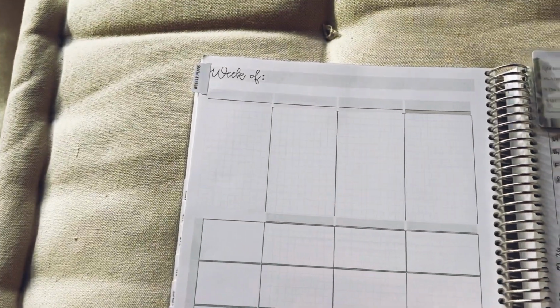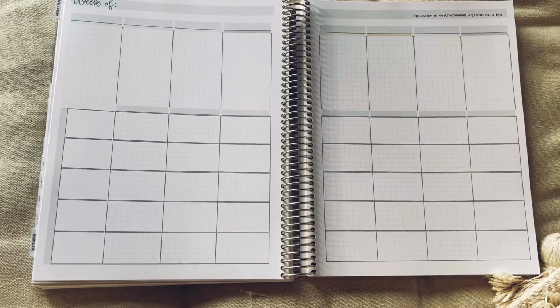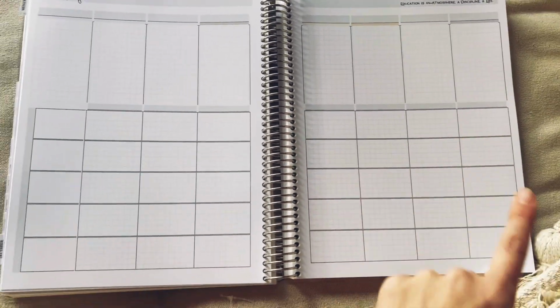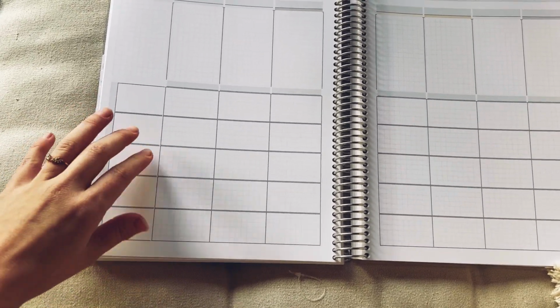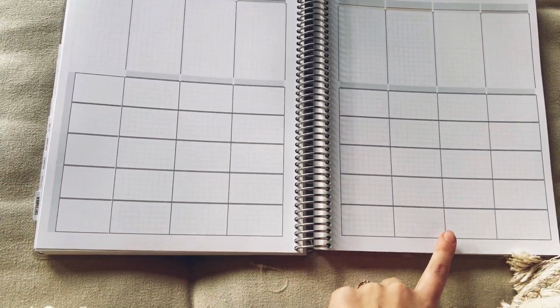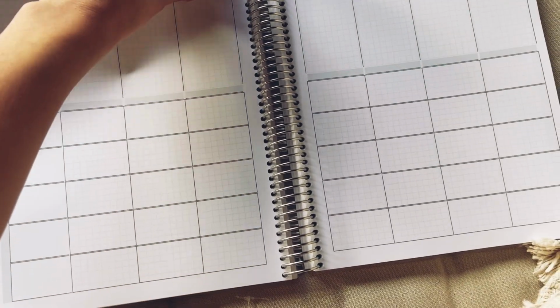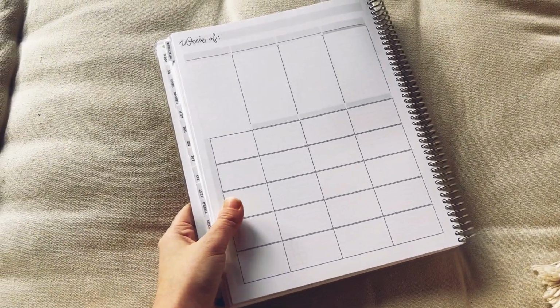And so let me go to a blank one first. Okay, so this is, I believe, the 7C layout. You're meant to do the days of the week here. Usually people do their students' or kids' names here, and then their stuff for the day or their subjects here. So I do it totally different. I think I mentioned this already. I like having them like this.